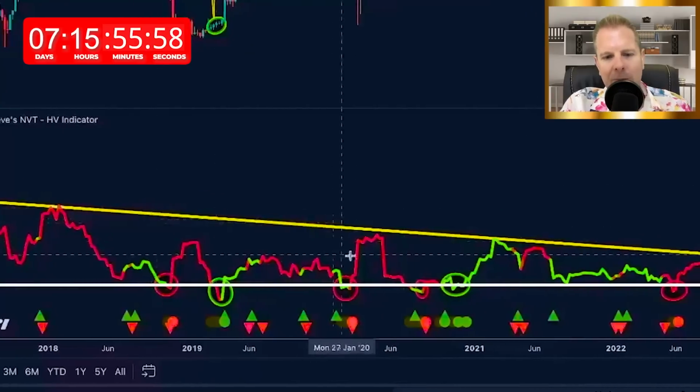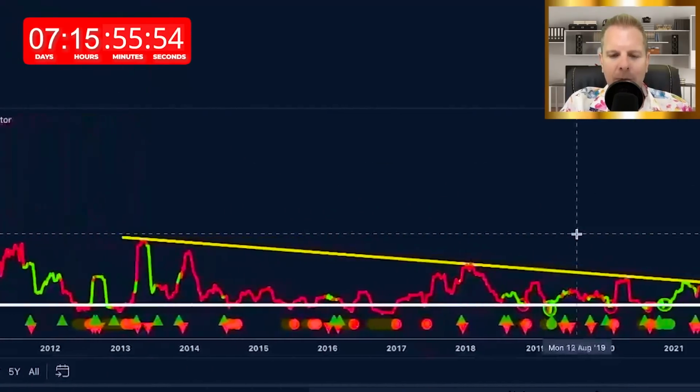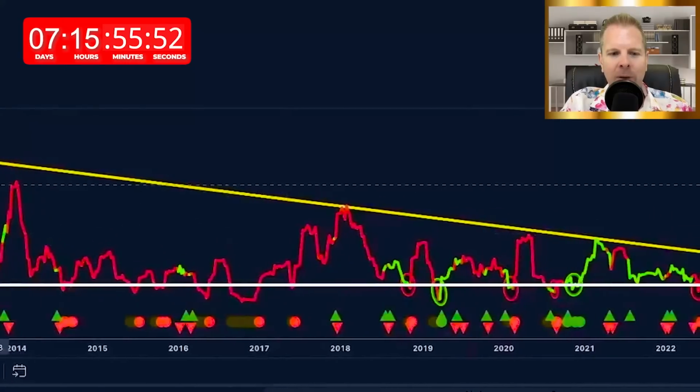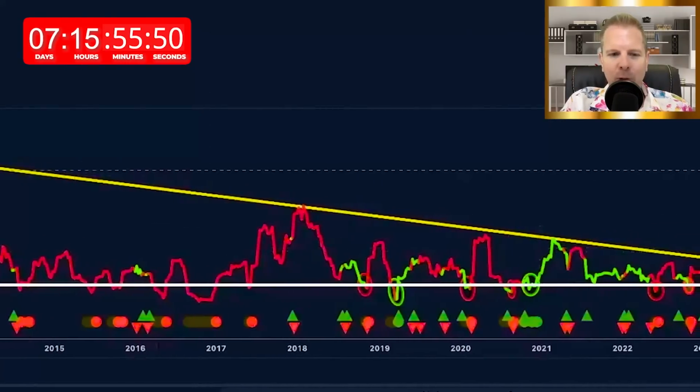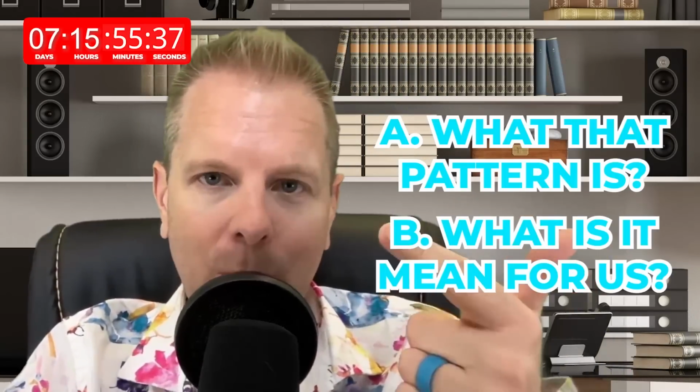This indicator is based on the volatility of Bitcoin. There's one big problem that we have to discuss. We've been in this pattern for the past couple of years. Do you know what this pattern is? This is not a friendly pattern. This is not a type of pattern we want to be playing with. We'll cover that in a moment, but I want you to put your thinking cap on and think about A, what that pattern is, and B, what does it mean for us?